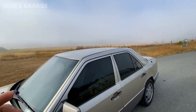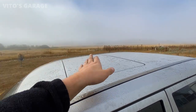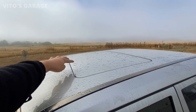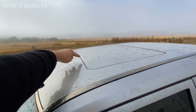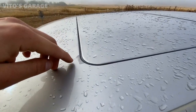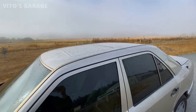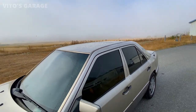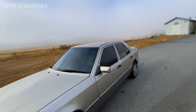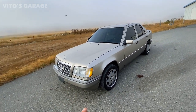Also fixed the noise in the sunroof. So when you tilt it this way, it had a noise. I fixed that, just put a lot of lube right where the seal is, the silicone paste, and also fixed this rust spot right there. There was a little bit of rust right there. Scraped it all off to bare metal and treated it, touched it up. Looks pretty good. Also did the front wishbone bushings, replaced all four of those.